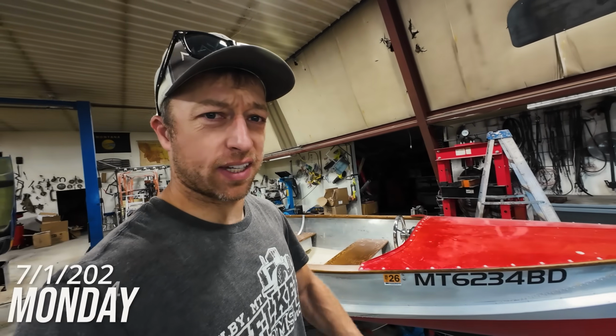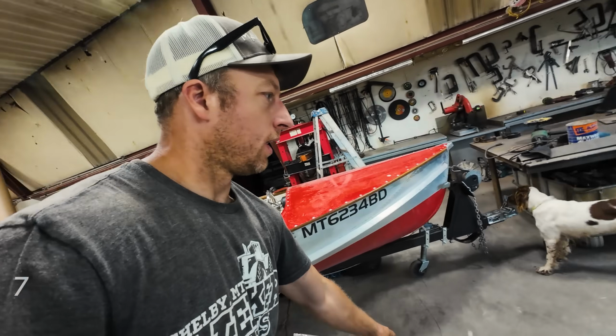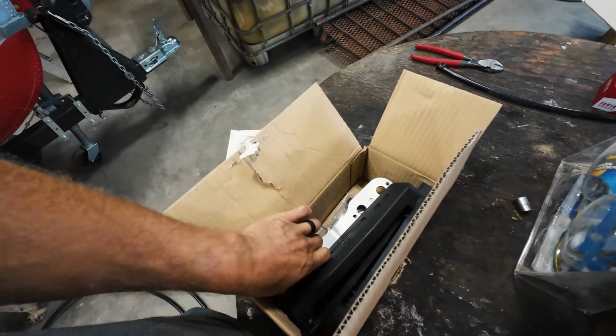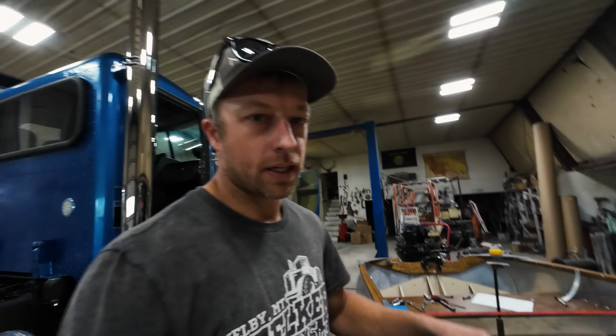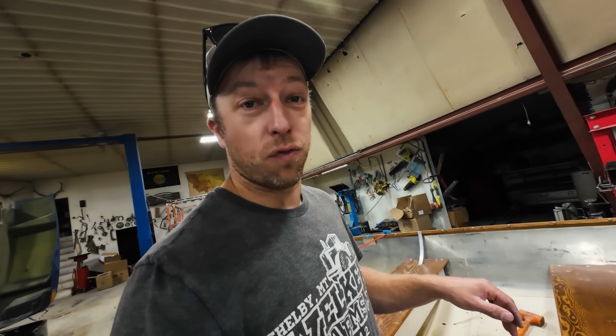Back to the old boat project, and look what showed up. The new steering cable. It's a foot shorter. And then I got my chintzy shift levers here. This will be for my shifting and throttle. The throttle cable I had originally wasn't gonna work, so I had to send those back. Got new ones coming, they'll be here in a day or two, so we'll put those in. Hopefully that works. And then this boat should hopefully be ready for some water.